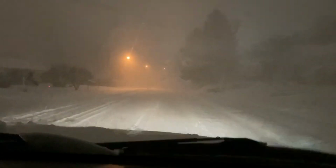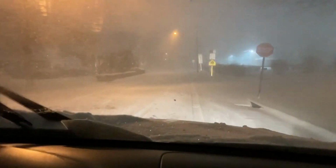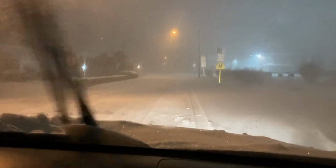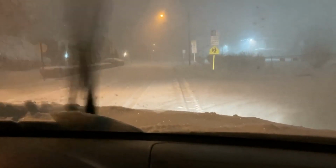So yeah, this is good training for him. Like I said, we don't really get, remember there's a stop sign up here. Yeah. We don't really get, even though you can't see it, it comes into view. We don't get snowstorms like this too often, but you know, it's good training for him for the future. So yeah, just keep going straight.